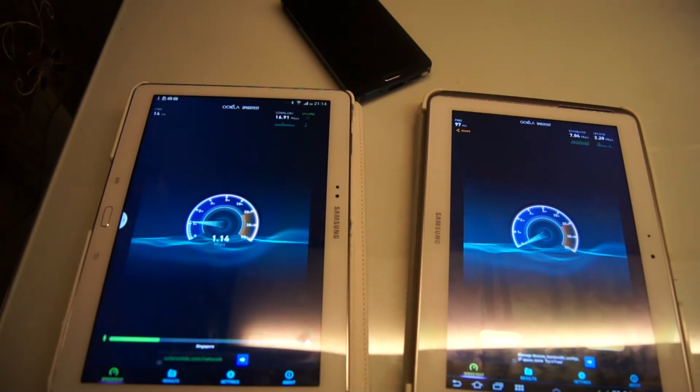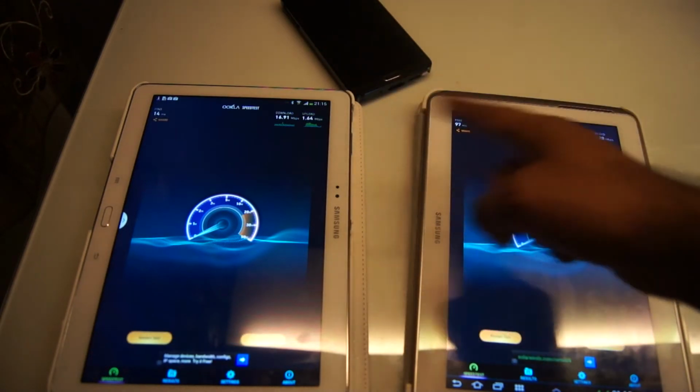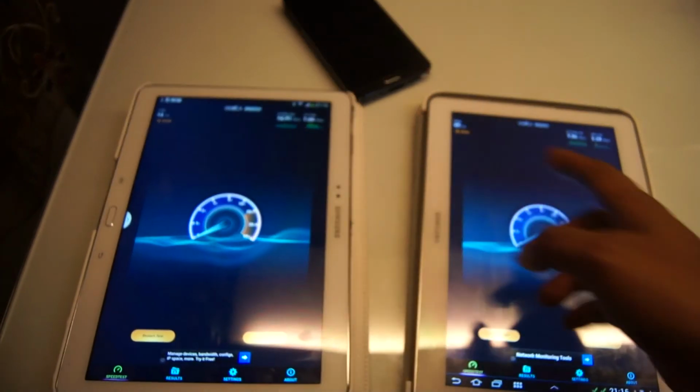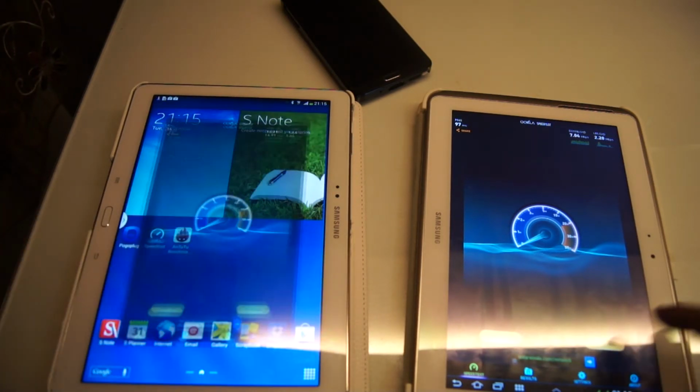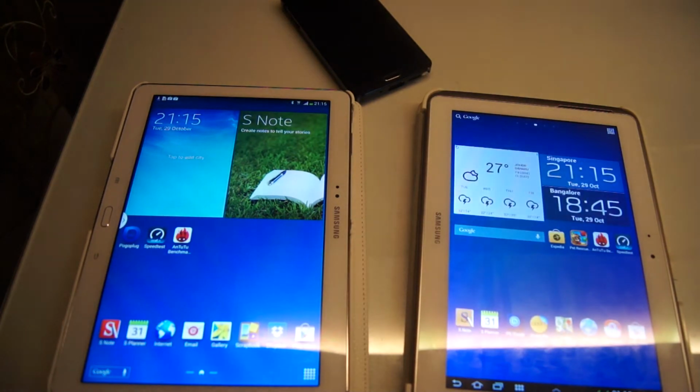Let's see the upload. Upload seems to be a bit less. It's throttling at just 1.5. Okay, that's fair enough. It's got almost double. This has got 7, and that's got 16, so it's close to double. So that's the speed test. Let's go back to the main screen.